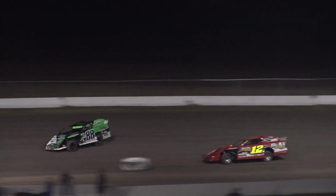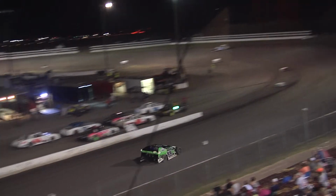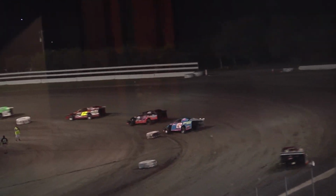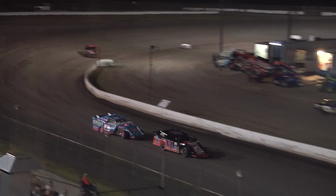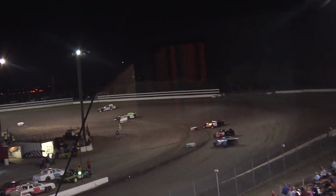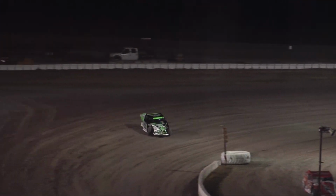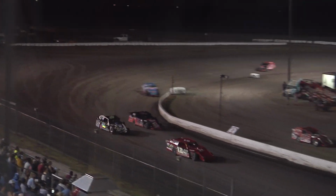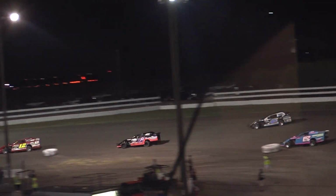They touch just a hair down the back straightaway. He splits them coming off turn number 4. New leader down the front straightaway, Clyde Dunn Jr. Clyde Dunn Jr. putting the 45 of Frank Rose a lap down. Johnny Philpott Jr. right there in second with Jason Ingalls in the number 12 running in third. Max Eddie Thomas in the 82 running in fourth.